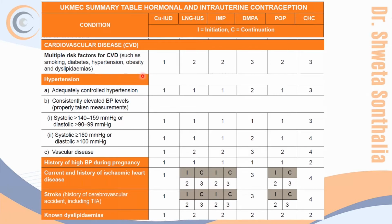So CHC is a complete no-no for a cardiac problem, either hypertension or vascular disease or whatsoever. But you have to understand that for some conditions, even progesterone is not a good idea in cardiac problems. Though almost for everything it is 1 and 2, some like DMPA for multiple risk factors and vascular disease become category 3. So you have to keep in mind, though progesterone is safe, you have to remember all the exceptions. The exception is multiple risk factors for CVD and vascular disease for DMPA.